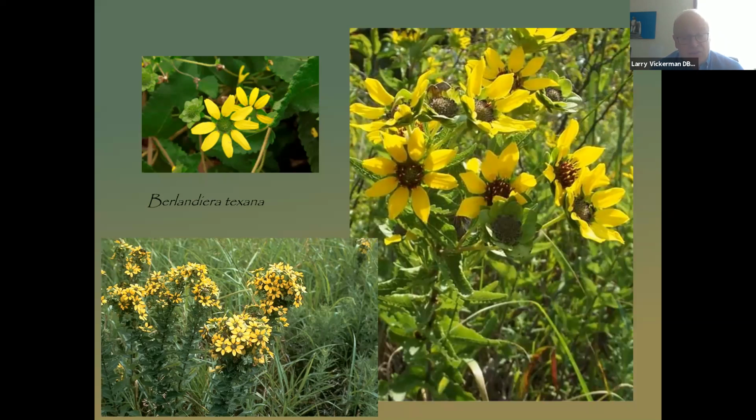But about 2 years ago, out in front of our schoolhouse on a really hot, calm day, I walked down the path and I was overcome by the chocolate smell from the Berlandiera, the chocolate flower. Amazing.